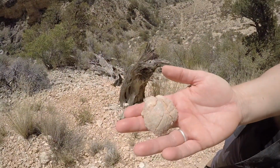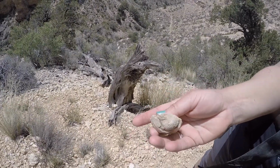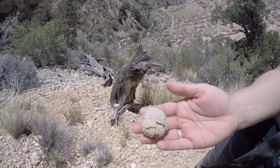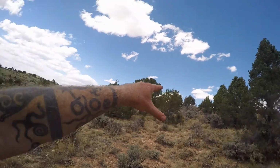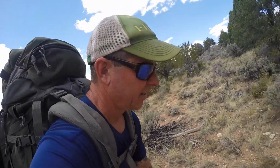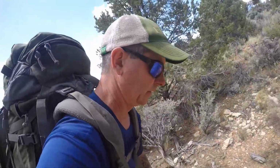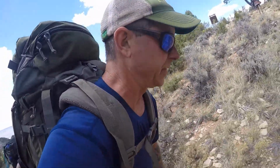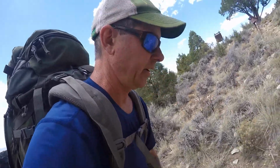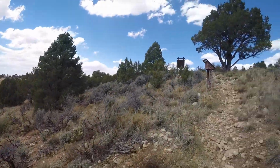The perfect fossil of a seashell right there. Look at that. It's incredible. Nice. We see the truck. Oh, we're almost out of here. Just a few more stinking steps. Whew. The last part of this coming up. It just seems like it will never, ever end. Oh, we're here.